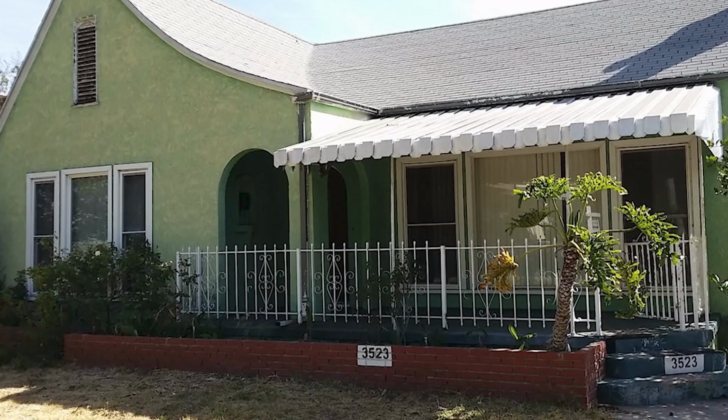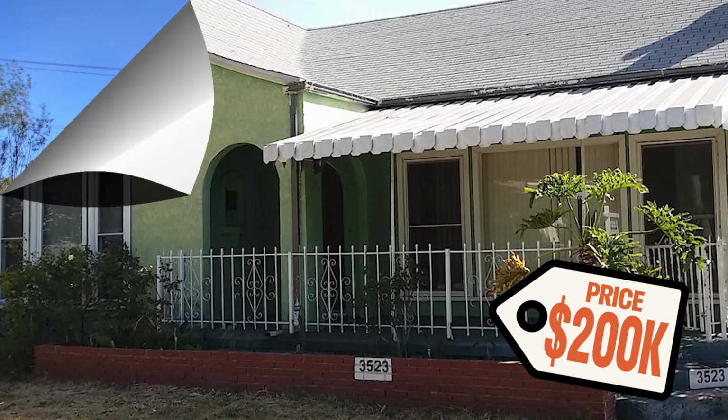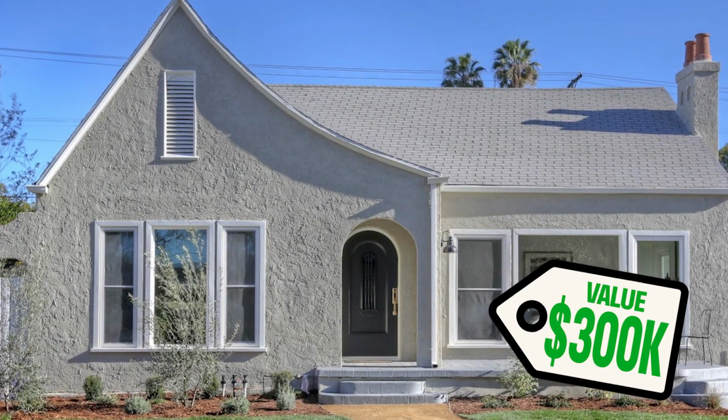With a reno loan, you see a crappy house that costs $200,000 but would be worth $300,000 after a renovation. And the bank will lend you up to 95% of $300,000 to help you buy and renovate the house. You put $200,000 of the loan toward buying the house and then use the rest of the loan to hire a bank-approved general contractor to execute the renovation within 6 months.